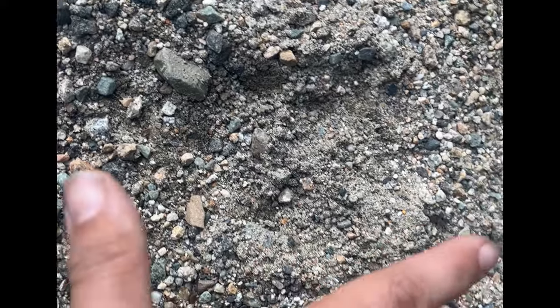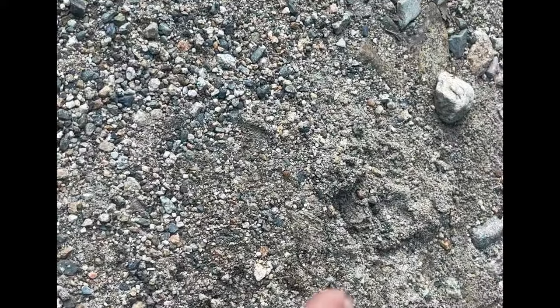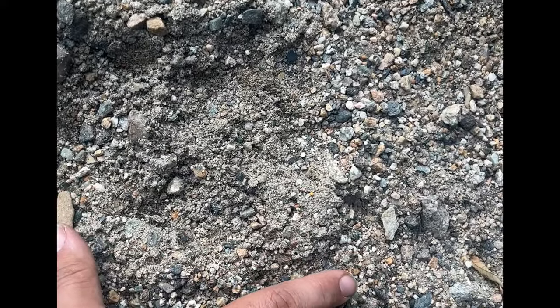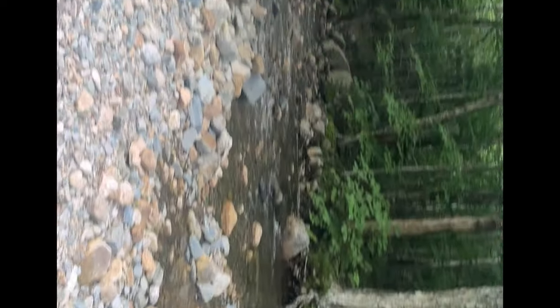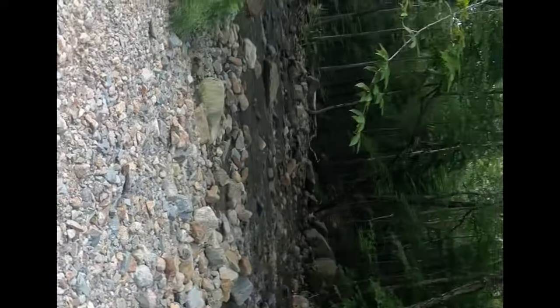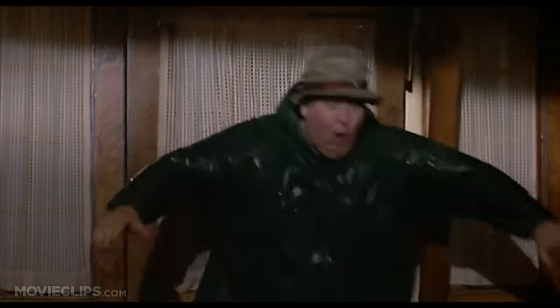That looks like bear track. That might be bear. It's big. I don't see anything. I mean, it's big. Big bear, chase! What is he saying? Big bear, chase me!